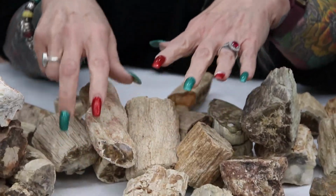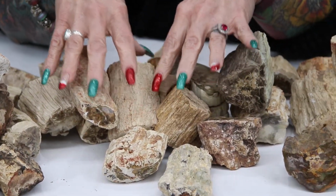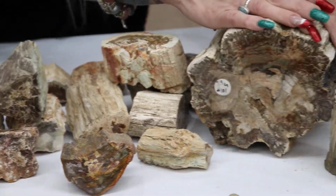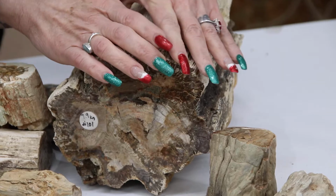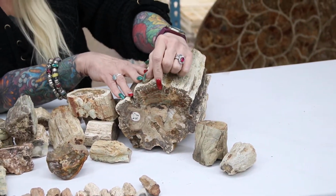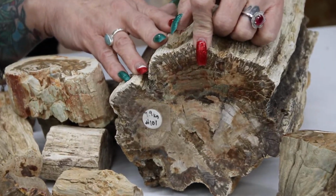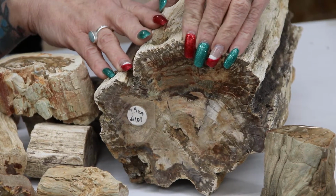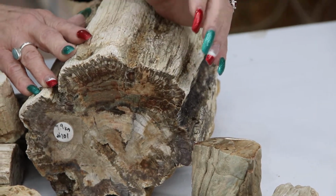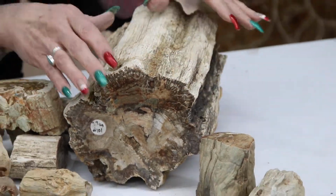And for $10 a pound, really economical. If you wanted to spend a little bit more, we do have this piece here, which is, I believe, 9.9 kilos, so about 22 pounds. And this one is going to be, I believe, $3.22 a pound, so about $65.